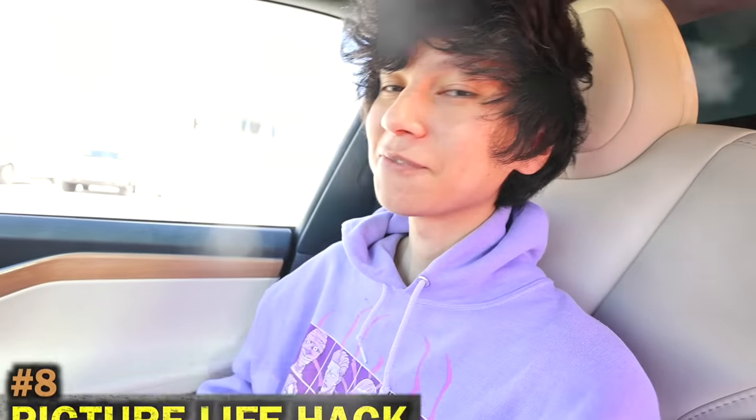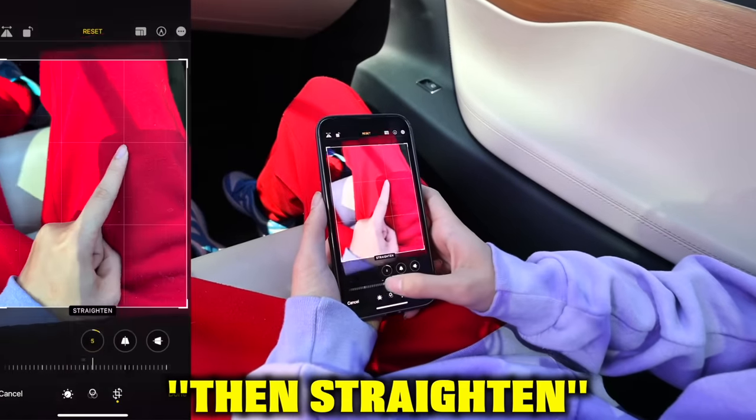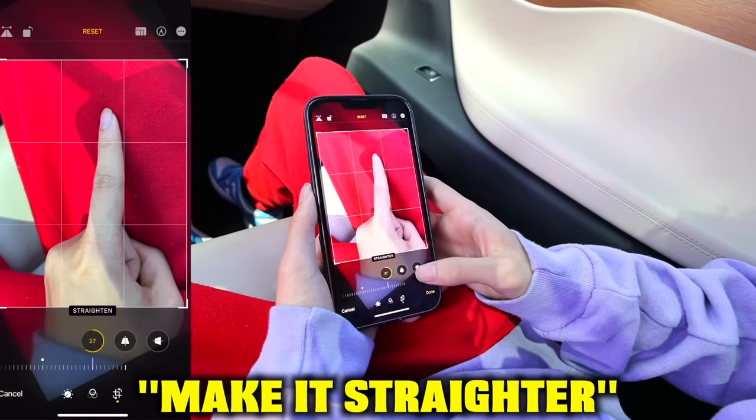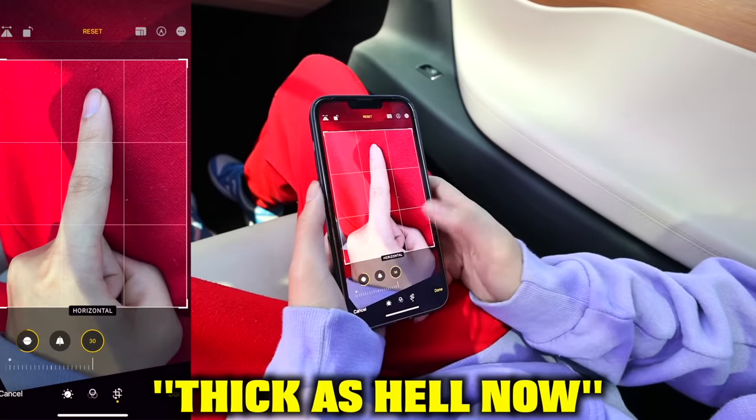This next life hack is for the boys. Just a regular picture of a finger, right? Well, you're gonna hit edit, then straighten. Boom, make it straighter. Go to horizontal. Oh dang, look at that. It's so big, thick as hell now.